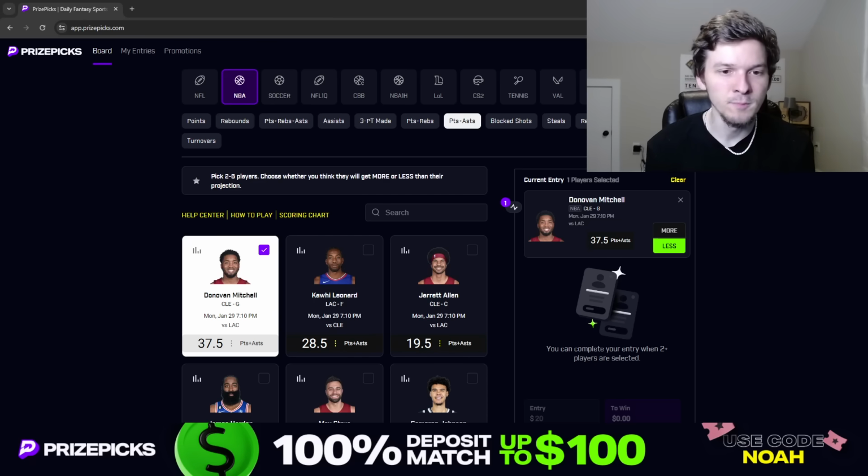Even if Mitchell goes for 30 points and 7 assists, which would still be a really good game, that would still put him under this points plus assist line. So I like the under here on 37.5 points plus assists for Donovan Mitchell as our first play for today.